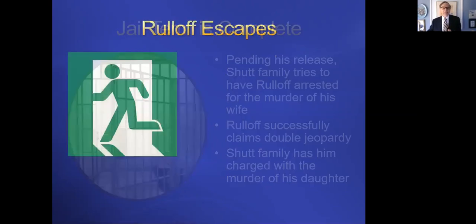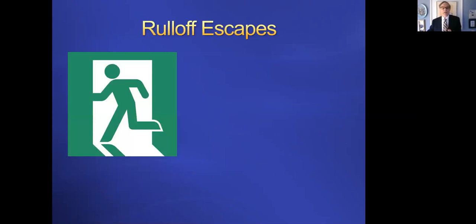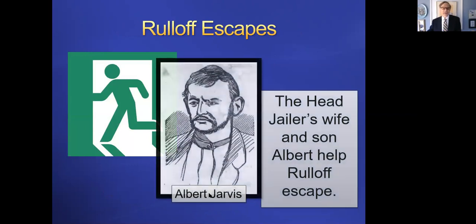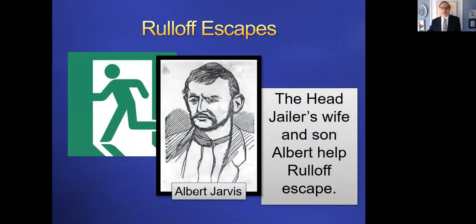And he escapes with the help of none other but the head jailer's wife and son, Jarvis. This was the fellow that he was tutoring. The wife and son were so convinced that he was a wrongly convicted person and persecuted because he was so intelligent, he was so charming, and he was so articulate. There's no way he was like these other criminals in jail. So they helped him escape.